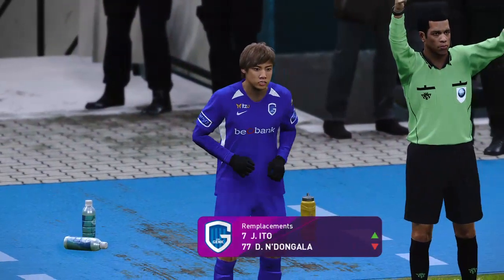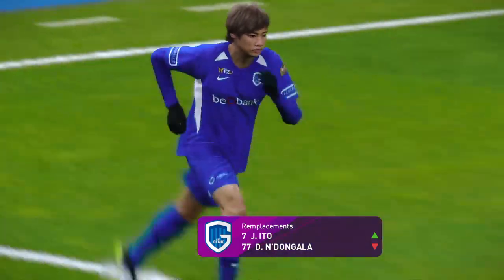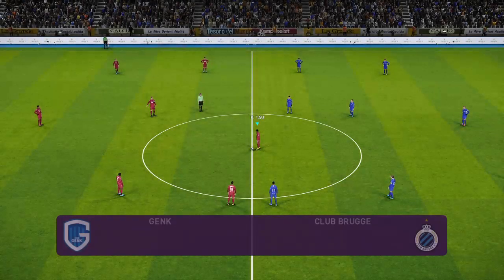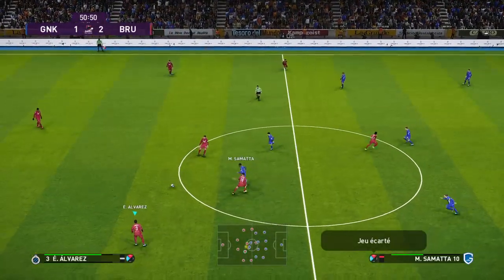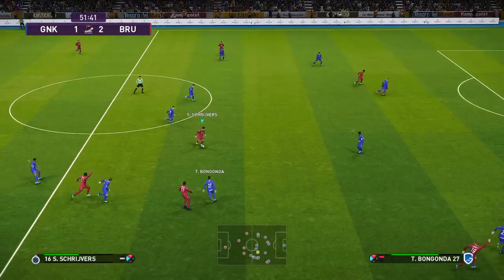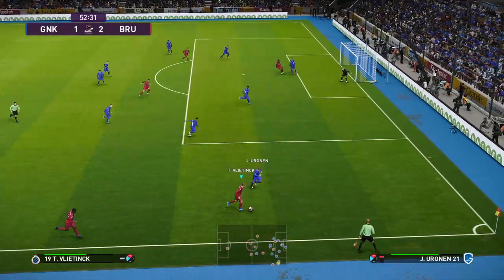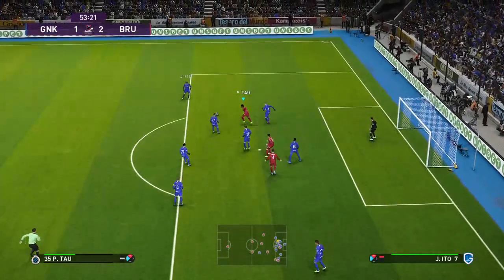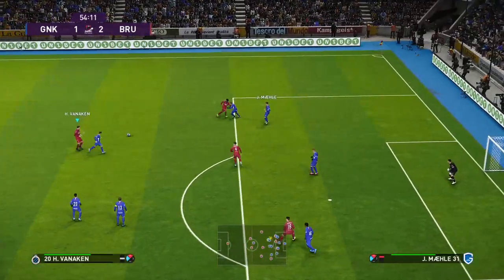Genk can make their change now with a break in play. We have got ourselves a game here. Well, I think they probably needed an early goal in this half just to give them the confidence and belief to push on and look for an equaliser. Looking for a decent ball in. Bruges have it back and they can go again.